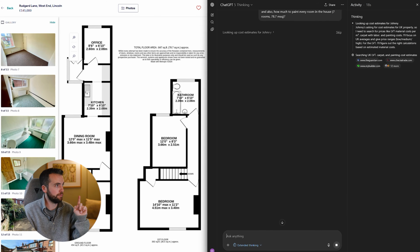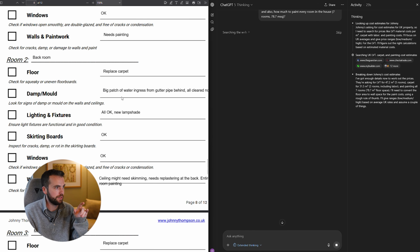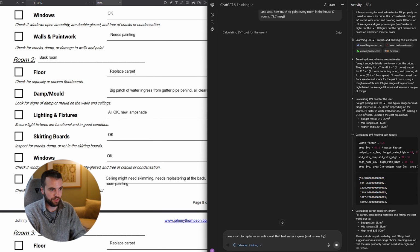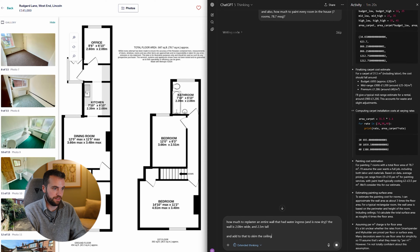While that's running, we're going to need to think about this back room and the damp in the back room, which we recorded on room 2. So, a big patch of water ingress from the gutter pipe behind. We just need the ceiling possibly skimming and replastering at the back. So I'll queue up my next question and say how much to replaster an entire wall that had water ingress and is now dry. Add to that to skim the ceiling.